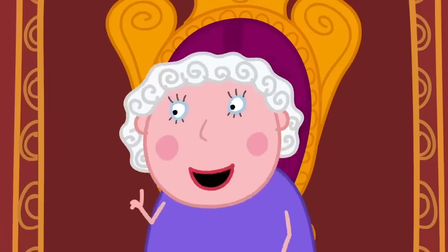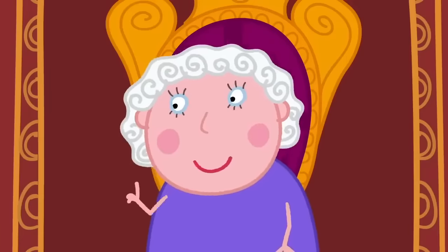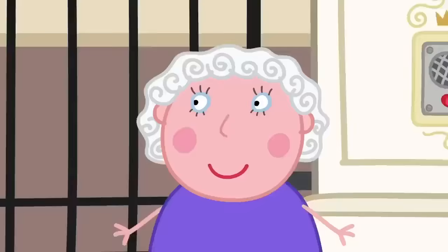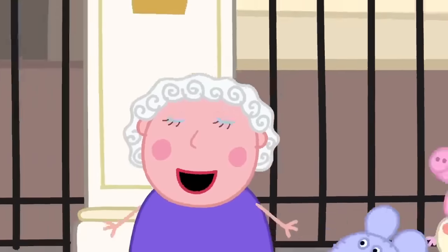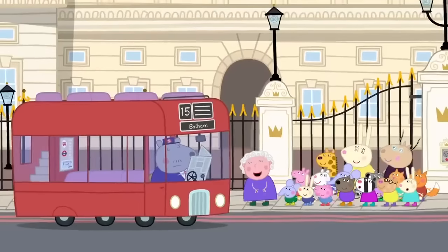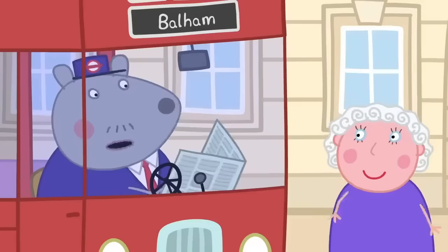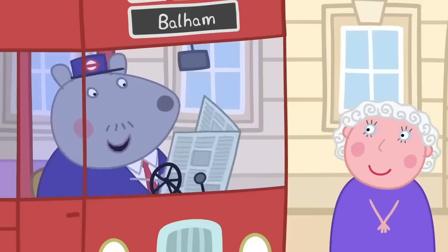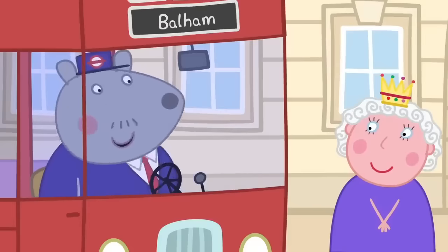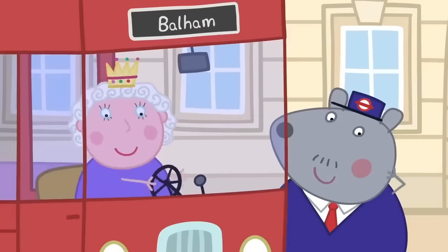I can do better than that. After all, London is my city. I'll give you a guided tour myself. Hooray! The best way to see London is on a double-decker bus. Ooh. Mr. Driver, please may we borrow your bus? Borrow my bus? You must be joking. No, I am your Queen. In that case, Your Majesty, take it. If the Queen asks you to do something, you must do it.